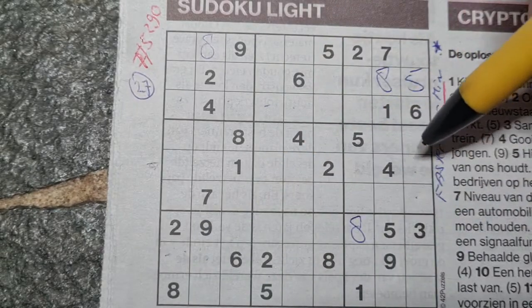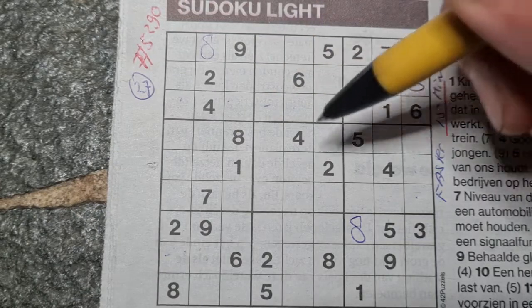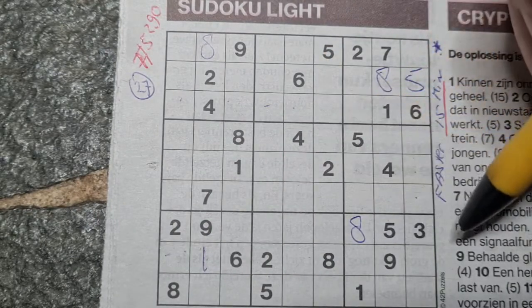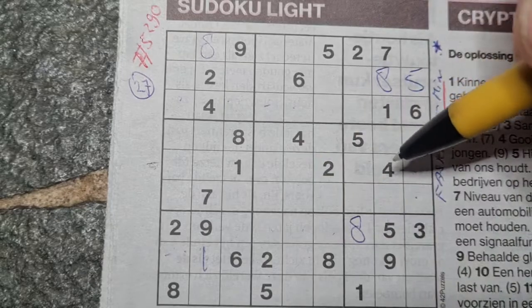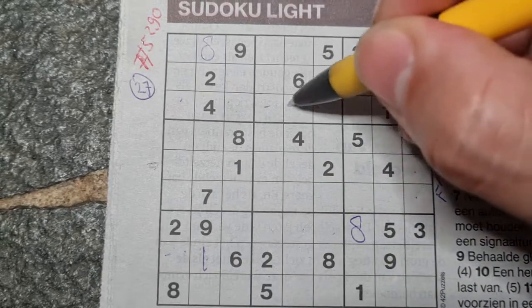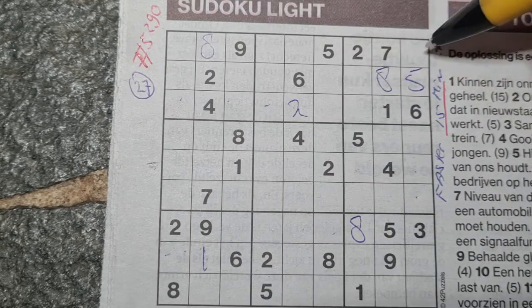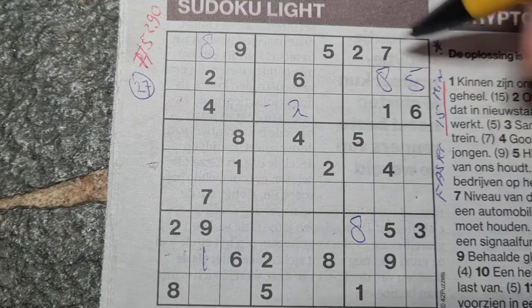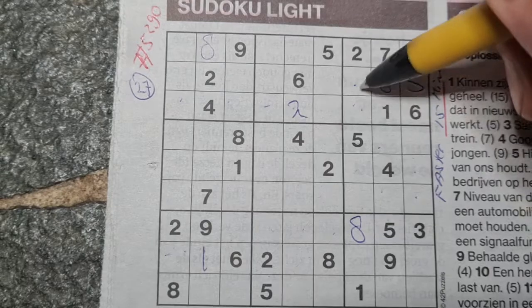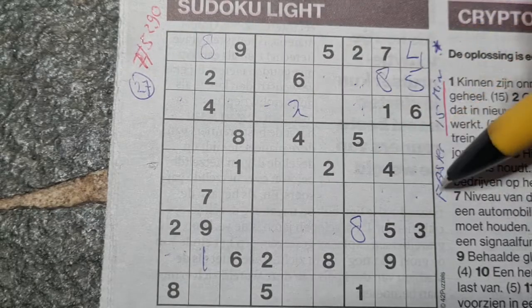The 8s, 5s, 1s. Come on. 6. One should be here. 1, 1, 1. Come on. 2, 4, 3. 9, 3, 3, 3, 3, 9, 3 and a 9. This should be a 4, 4, 4, 9 and 3.